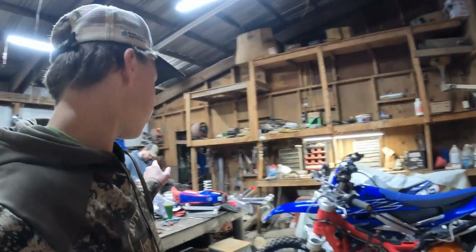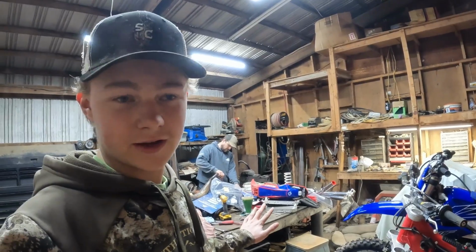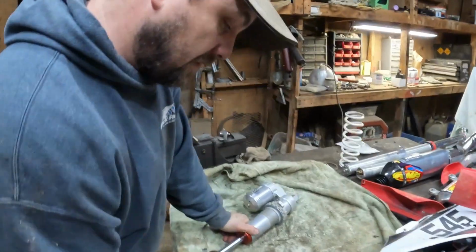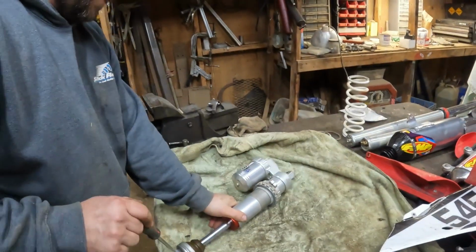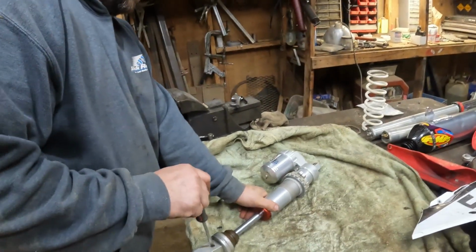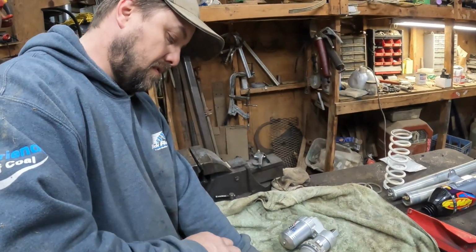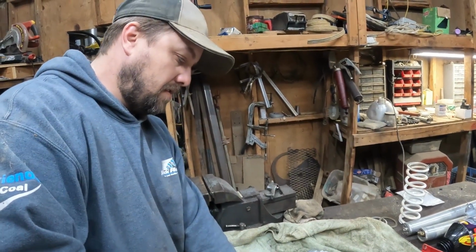And it's getting suspension work done. Don't look at our table. It looks like a junk hole, but it's organized chaos. Right here, we are working on the rear shock, and it is leaking oil. So we are going to put a new seal kit in it, and would you like to explain what else we are doing? Because it's above my knowledge.